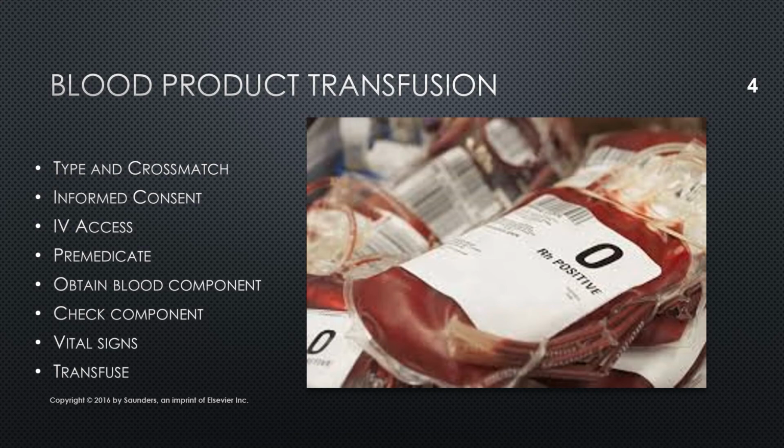You have to use a built-in filter in the blood tubing. Stay with the client at their bedside for at least 5 to 10 minutes after initiation to observe for reactions. If we are administering blood rapidly, we can use a blood warmer. Pressure bags in emergency situations can be used to increase the rate of flow of the blood. And again, pre-medicate as ordered.